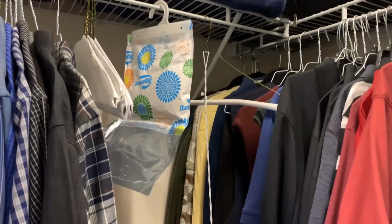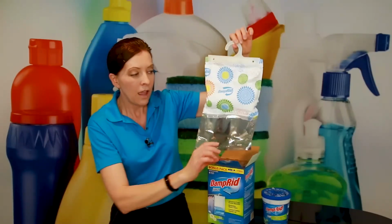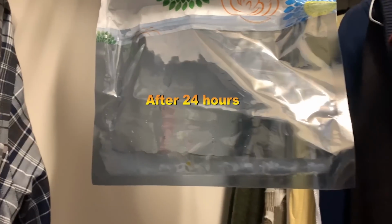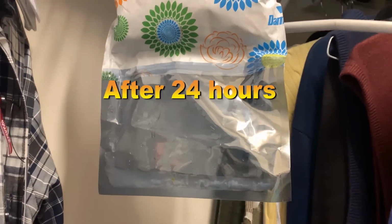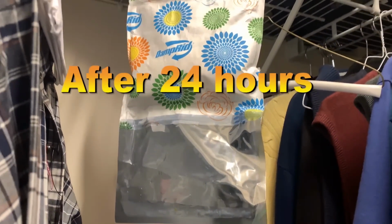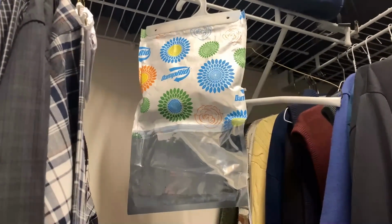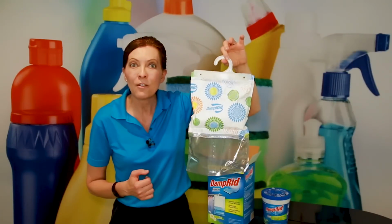So you're gonna hang this up inside your closet just like this, and then this is going to fill with water. And when it's filled with water, then you know it's done its job, and you remove it from your closet and you replace it. So literally you gotta replace this every 45 to 60 days. And if there's a lot of moisture in the air, maybe more frequently than that. Okay, so this one is designed for the closet.